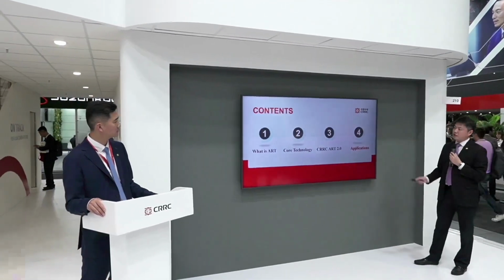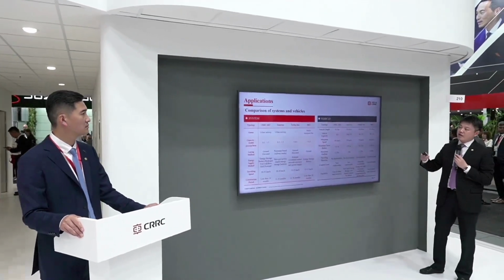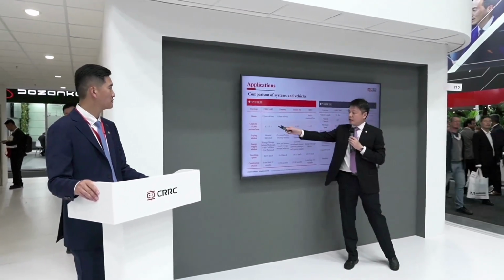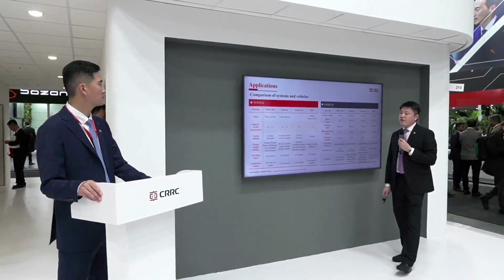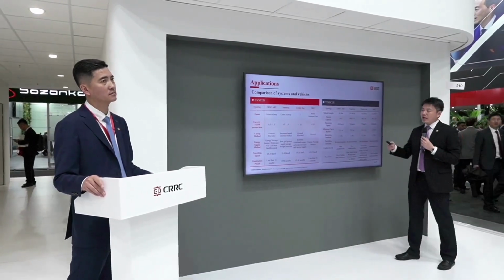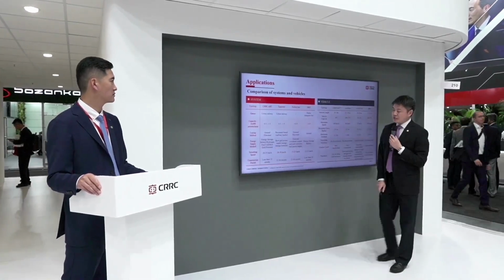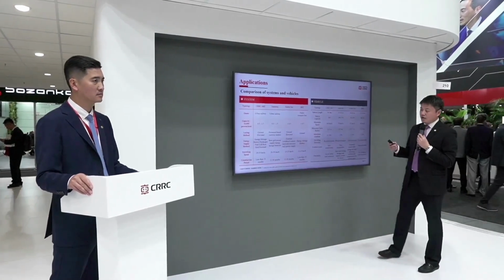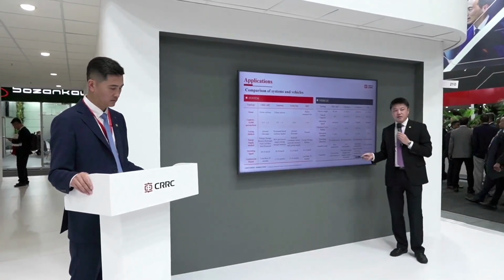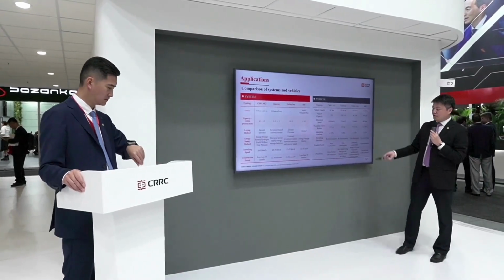Other applications. We compared our CRRC ART to other system vehicles like AAA, Trolleybus, and BRT. We can see that our CRRC ART's capacity will be 5.2 50,000 person per hour. And we have more choice for the energy supply method. Also, the traveling speed will be 20 to 35 kilometers, and the construction period will be less than 10 months. The CRRC ART can travel between branches and is very comfortable, just on the open road resource.